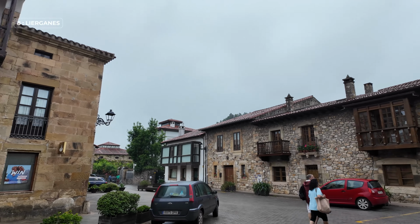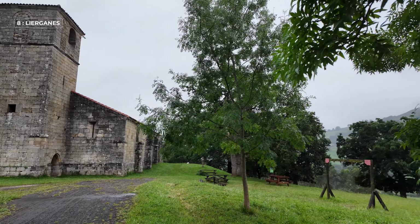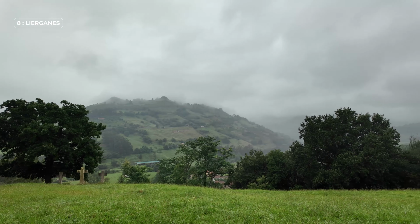Make sure to walk through the old quarter and check out the stone bridge and Casa Langre, a traditional Cantabrian mansion. If the weather is nice, you can hike up to the twin peaks known as the Tetas de Lierganes for a panoramic view of the valley.